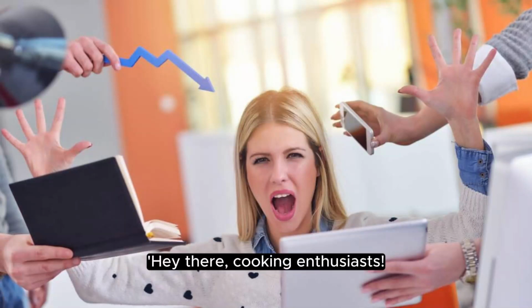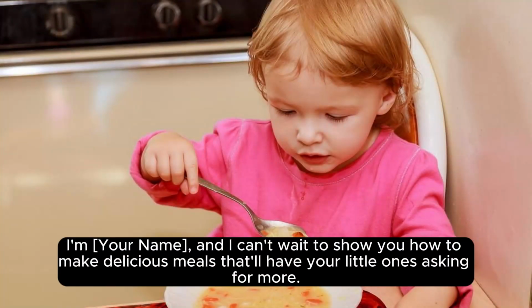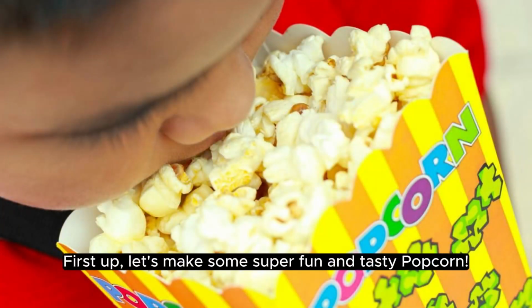Hey there, cooking enthusiasts! Welcome back to our kitchen, where today we're diving into some exciting cooking adventures with kid-friendly foods. I can't wait to show you how to make delicious meals that'll have your little ones asking for more. First up, let's make some super fun and tasty popcorn.